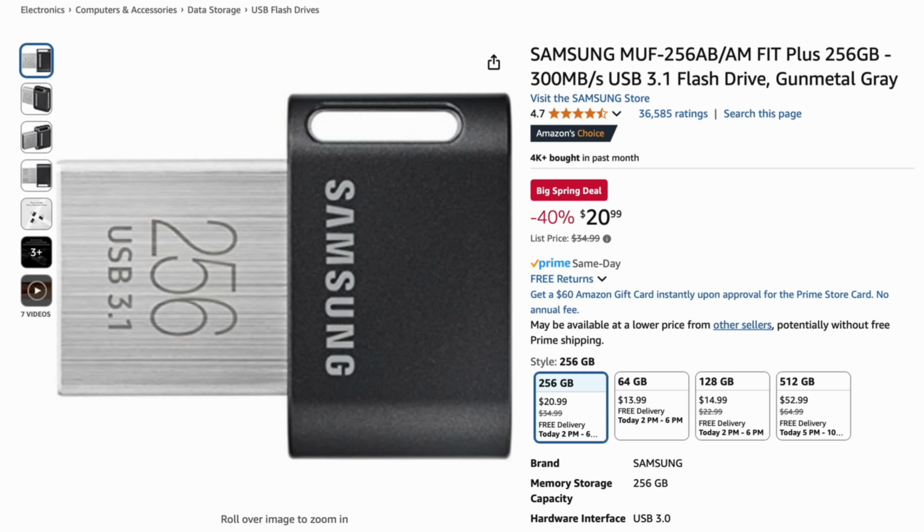Okay. Flash drives, right? They're small, they're portable, they're easy, but they're so slow. Here's one that's a little bit faster, right here. Big spring deal, 40% off. Usually $35, now it's around 21. Samsung MUF, I don't know why, but it's 256 gigabytes right here, and it's around 300 megabytes per second. They're saying it's going to be like 150 to 300, somewhere in that range.